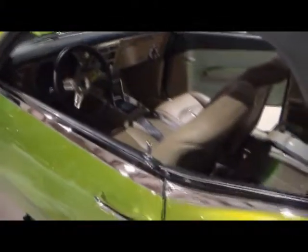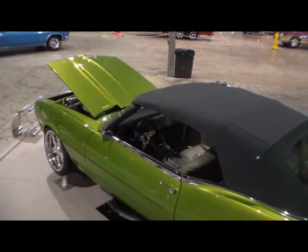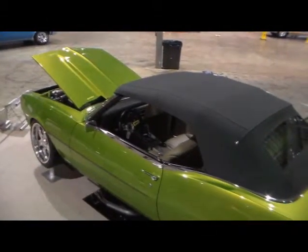And I had a nephew building customs out west, and he was into Camaros a lot. So I'd go see him, and I'd see what they were doing in the shop, and came up with the vision and the concept. Basically what you see here is the result of that.